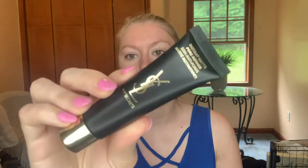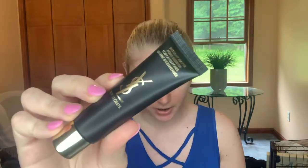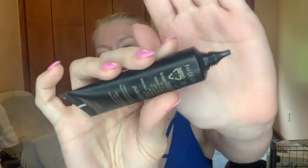So the first thing I'm going to try is this YSL Top Secret Instant Matte Pore Refining Primer. You do get 1 ounce of product in here. You can buy that at Sephora and it retails for $34. Now that's kind of a lot for a primer, and it has this little squeezy tube kind of design. I have combination skin, so this primer can be pretty okay for me.